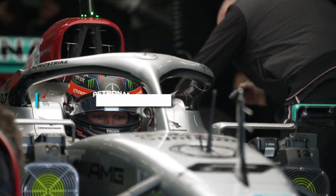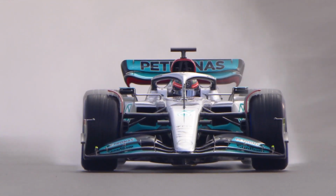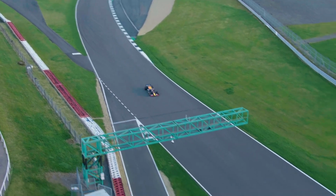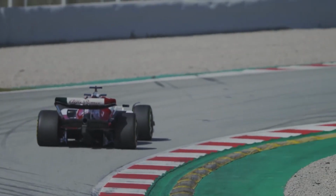Today we will be looking at 7 of those innovations and how they came about. From ground effect to turbochargers and even X-Wings, we will be covering the most fascinating innovations in the history of our beloved sport. So stick around, number 4 will really surprise you.